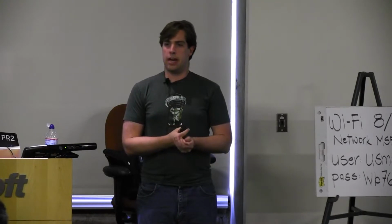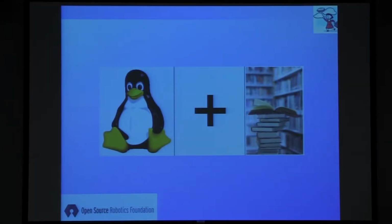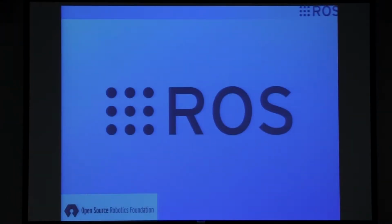And so looking at that, on the left you have the open source Linux model, and on the right you have the academics, and what we want to do is marry them together. And from that, we got ROS, the Robot Operating System.